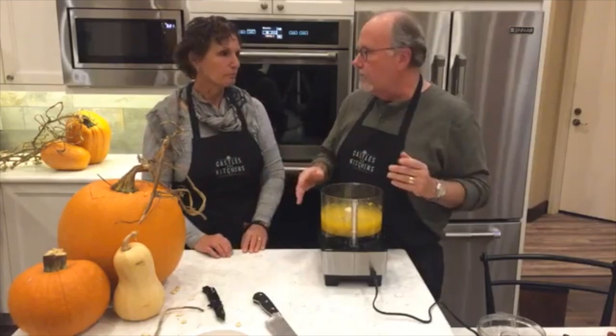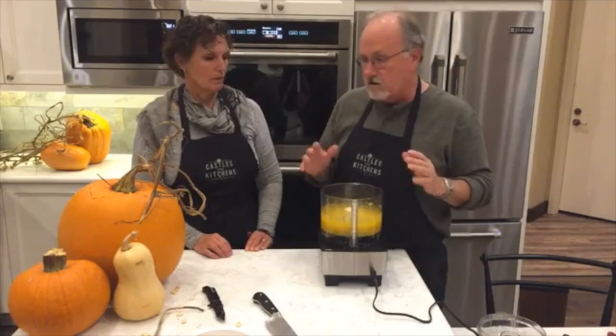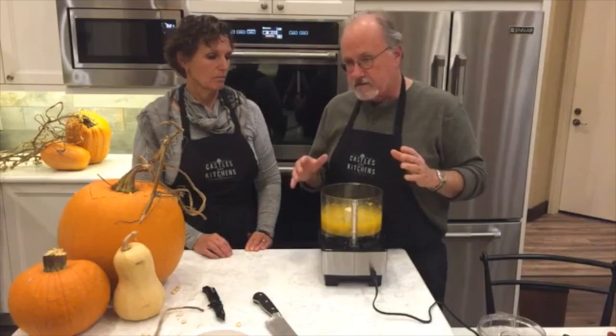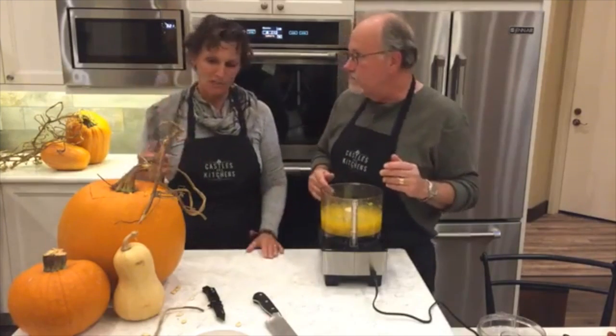So this stuff, you can take it and put it right into the bag. I always weigh it off. This is a small amount here, but if I've got a bigger pumpkin or I'm doing more than one pumpkin, I'll weigh it off to 16 ounces. That's what you get in a can. That's exactly right. 2 cups or 16 ounces.